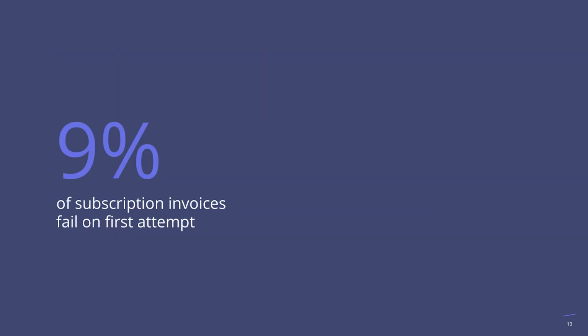Declines are a big deal for recurring revenue businesses. We see that on average, 9% of subscription invoices fail on the first charge attempt. Even among your existing customers, payments will fail. Your customers might involuntarily churn due to payment issues, even though they intended to pay for your product.